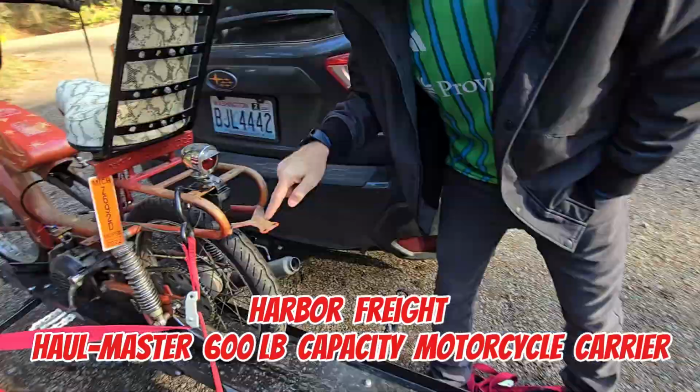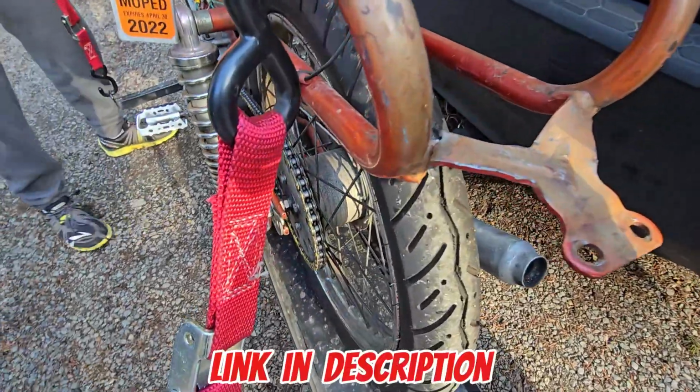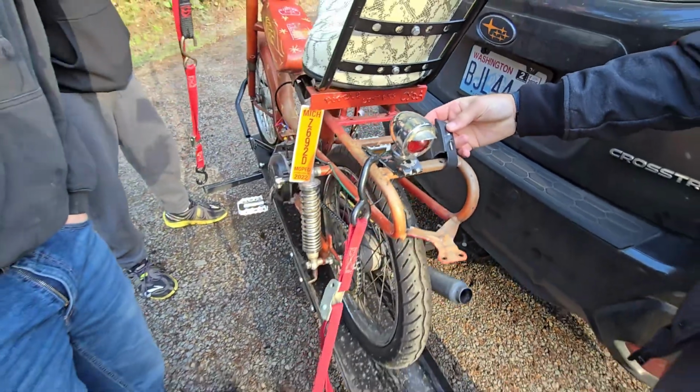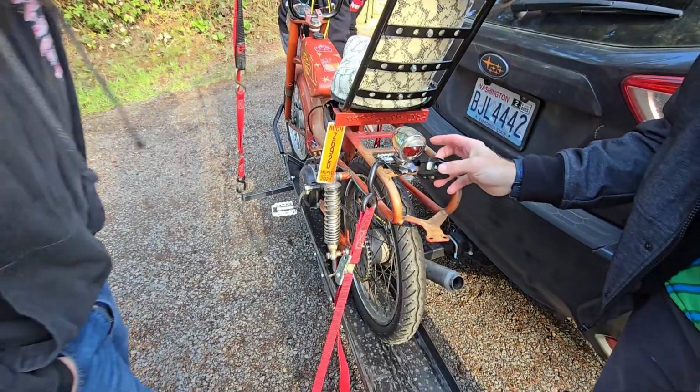What do we have to weld? Oh, what do you think this is? It's holding something. Like a light, maybe? Some kind of clip. I don't know. Handlebar clamp.